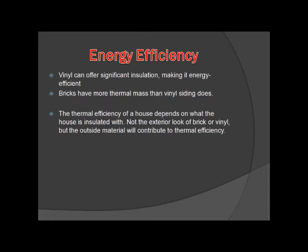And energy efficiency. Vinyl can offer significant insulation, making it energy efficient, but bricks have more thermal mass, so bricks are going to help keep in the heat during the wintertime and keep the heat out during the summertime.